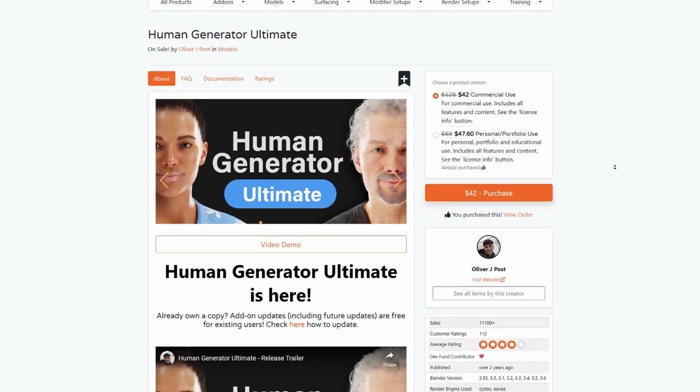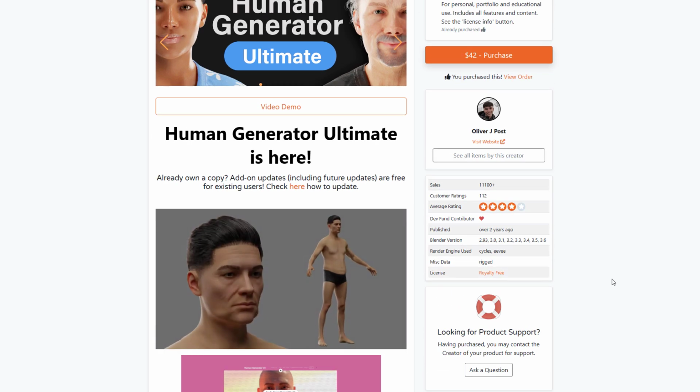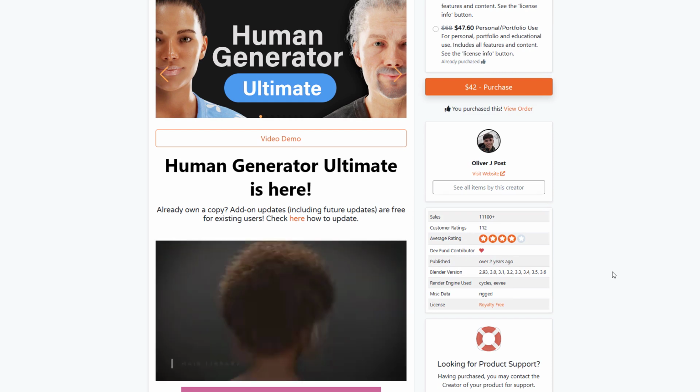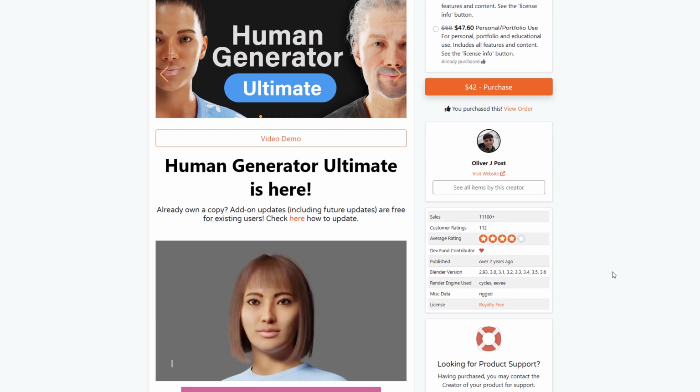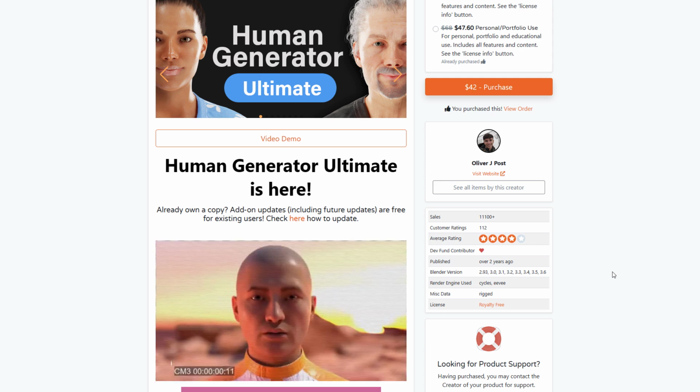And if you're looking for humans, then Oliver J. Post Human Generator Ultimate is an amazing one. This tool is just by far one of the cleanest, coolest tools for generating humans in Blender. So with this, you can generate any kind of character you want, and you can play with parameters to control them however you deem fit.